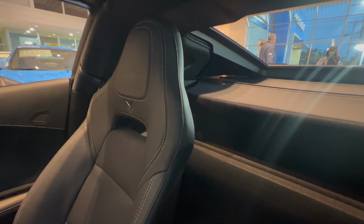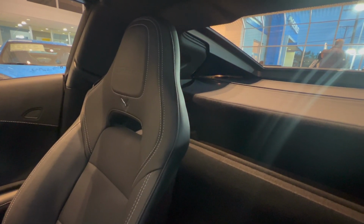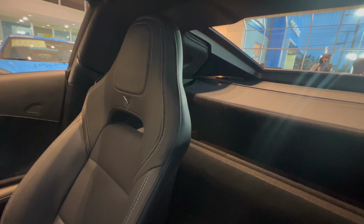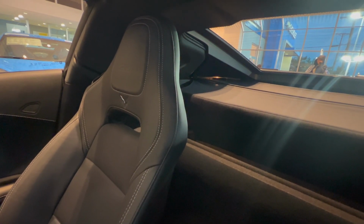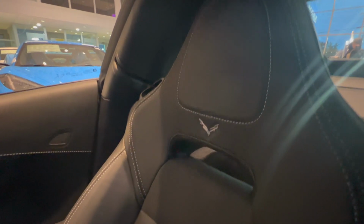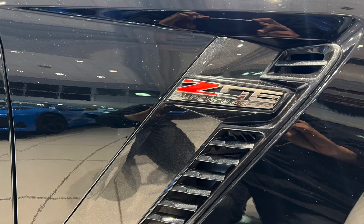So if you guys decide to store anything in your car, you can actually cover it up, hopefully without somebody breaking into your car and trying to steal it. That's something I don't have in my C7 Grand Sport, and I definitely think it's a great feature to have. As you can see here, you've got Z06 on the back of the seat, and the C7 Corvette logo as well, which is somewhat still standard, and the C8 with the logo on the back.